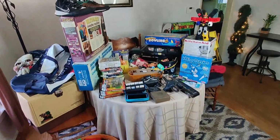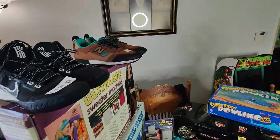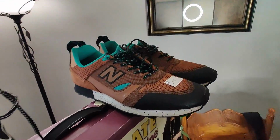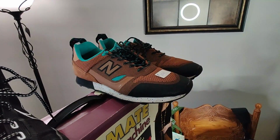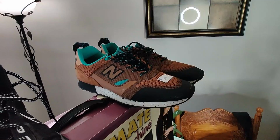Let's get into it. I'm going to start up here with these shoes. Got some nice New Balance shoes for only $1 at this sale, and I can probably sell these for about $40. They're a good pair, very clean.